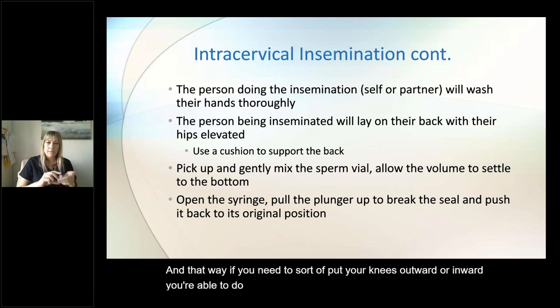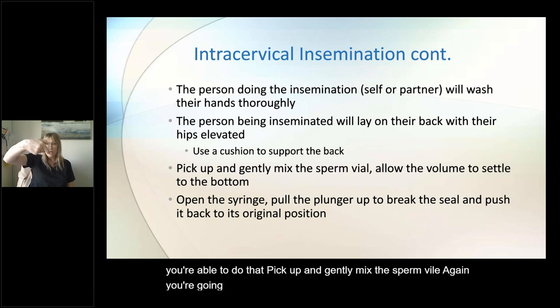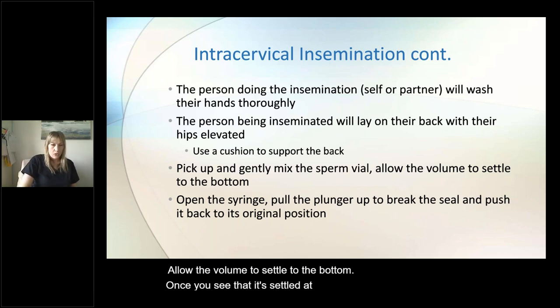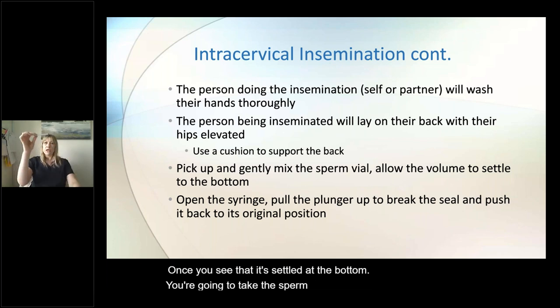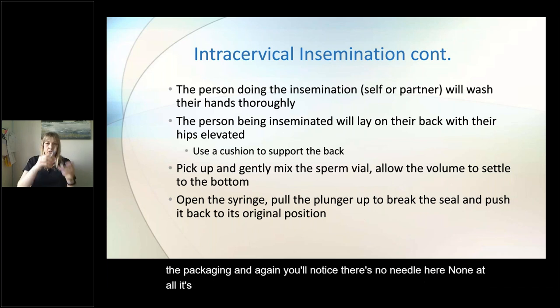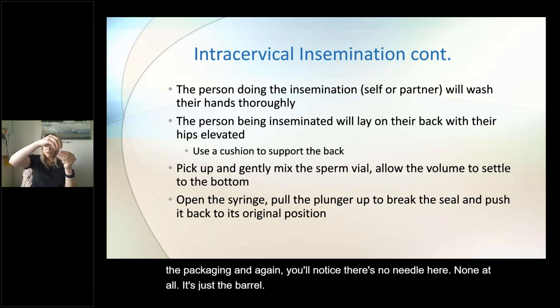Pick up and gently mix the sperm vial. Again, you're going to invert it. Allow the volume to settle to the bottom. Once you see that it's settled at the bottom, you're going to take the sperm out. So you'll take your syringe out of the packaging. And again, you'll notice there's no needle here, none at all. It's just the barrel. You'll open up your vial.